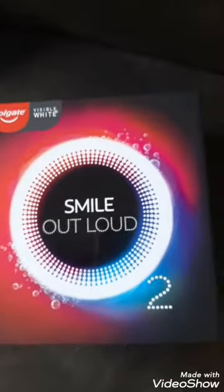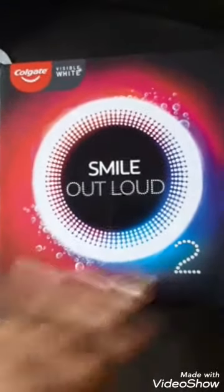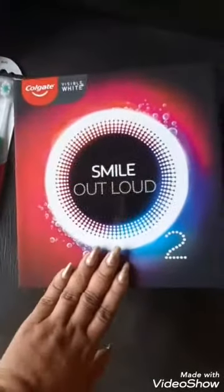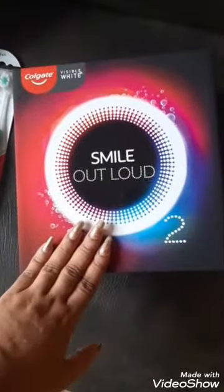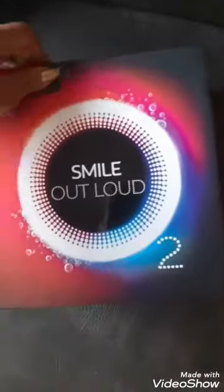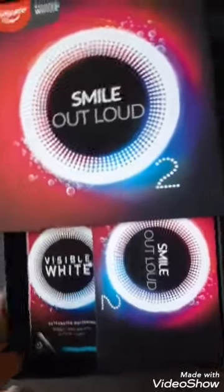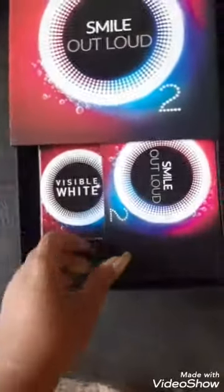These will be launching in two different flavors. So this is how the box looks like. You won't be able to purchase this; it will be launching soon in the market. So let me show you the two toothpastes that will be launching. So this is how the box looks like.